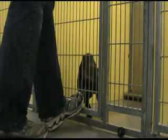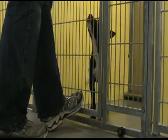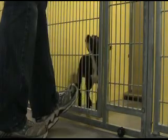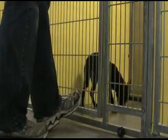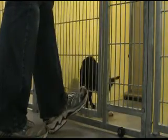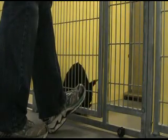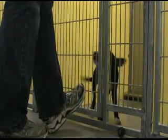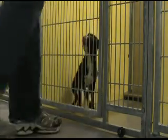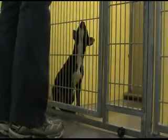My foot blocks the door from opening so the puppy can't accidentally escape. At first, I just open the kennel door and toss the treats on the ground away from the door. I only open the door when the puppy sits when I approach.